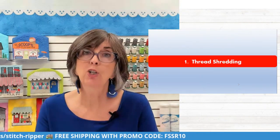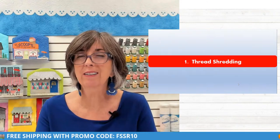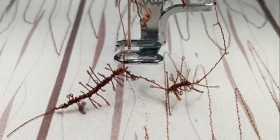Okay, thread shredding. A mouthful. Try to say that three times really fast. This is what it looks like. Oh, it just drives you crazy, right? You set everything up. You have the stabilizer, the embroidery. This is a small quilt, so this is actually batting, backing, and the top fabric. And I had so much thread shredding.